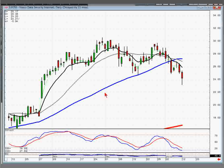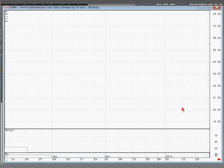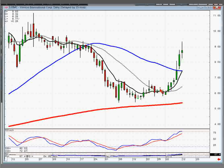All right, what else do we have here? Let's see. I guess we can look at VM. This is one that we recommended a few days ago because of this right here. And notice what broke this out through this level, our doji sandwich. What did we need to see at this point? We needed to see that the 50 was not going to act as resistance.